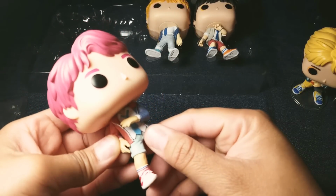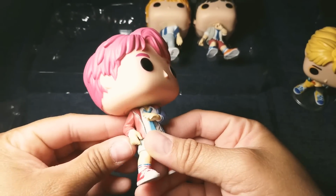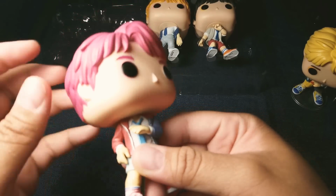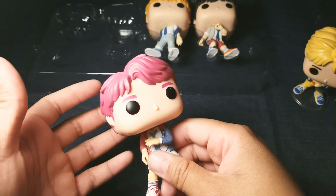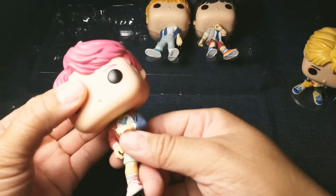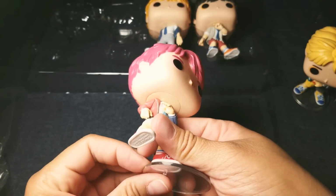And the arm is supposed to be movable, I believe, this arm right here. But it's a very stiff joint. I'm trying to move it right now because it's got a joint. So I think it's supposed to be movable, but it's not really moving that much. And then the head does move. I didn't mention that earlier, but the head does move. I'll put him on his stand.